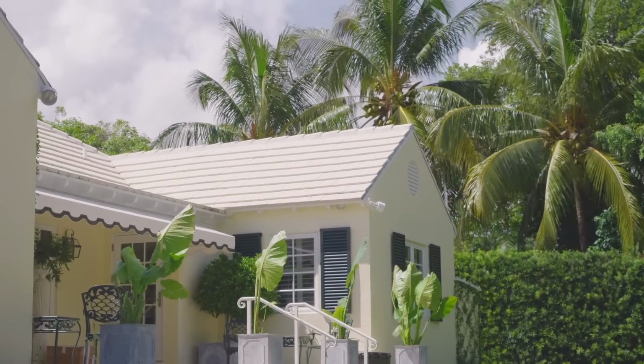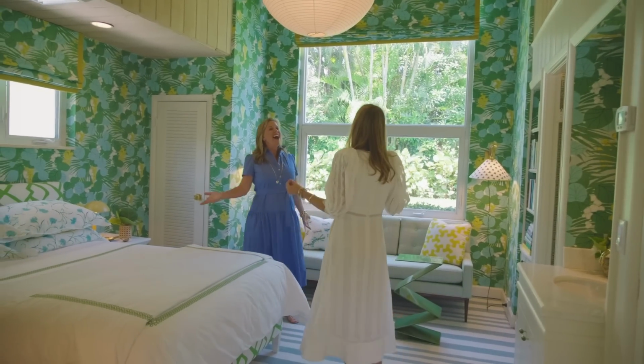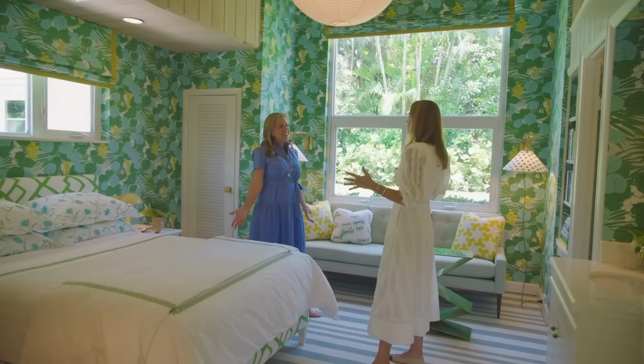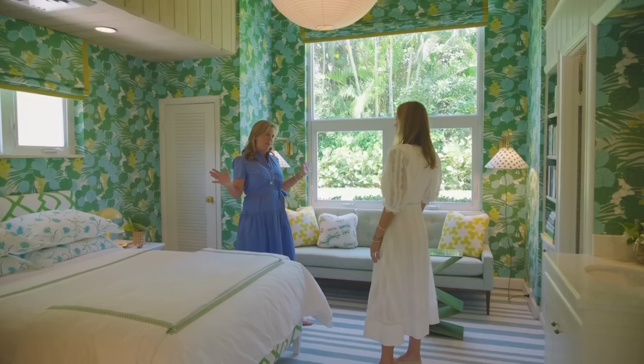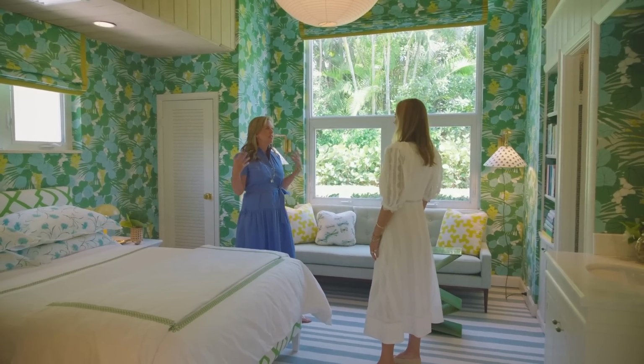This is amazing! This is so whimsical and colorful and perfect. Isn't it fun? It's more fun than anything. That's what I love about it. It's not about being perfect, it's about being so fun.